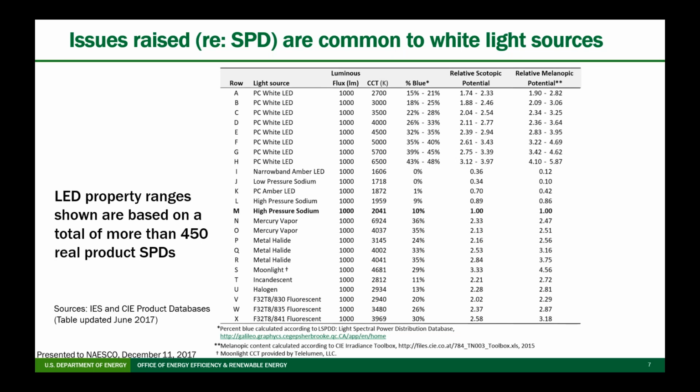And then as we move on over to the right, you'll see that there are ranges in the properties for these other 3 columns. Those ranges reflect the fact that, far from being a monolithic product, there's actually quite a bit of variation among different LED products, even at the same color temperature. And underlying those LED ranges, there are more than 450 real product spectral power distributions. Cumulatively, there's more than 450. And actually, here's how they break out on a per color temperature basis among the different color temperatures.